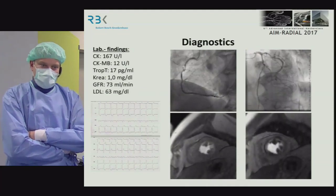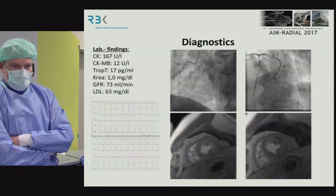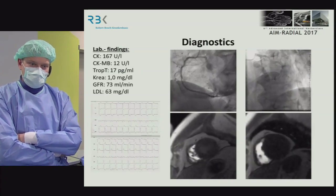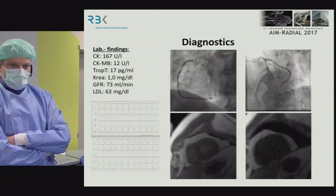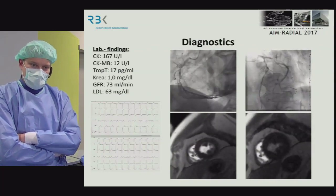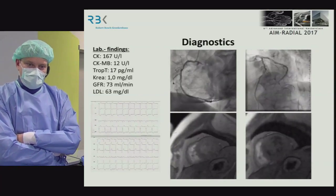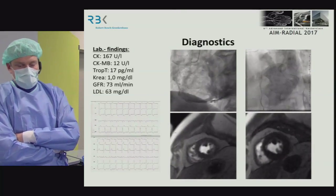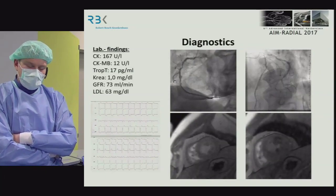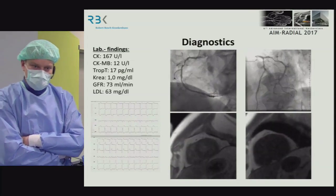The first findings in the lab were not very conclusive. We have a mildly elevated troponin. We have a known left bundle branch block in the ECG, and in the last angiogram we've done, we see a mildly calcified right coronary artery, which you can see in the upper left picture. And on the right side, you see the LAD, which is also mildly calcified, as well as the RCX. And RD1 is subtotally occluded.